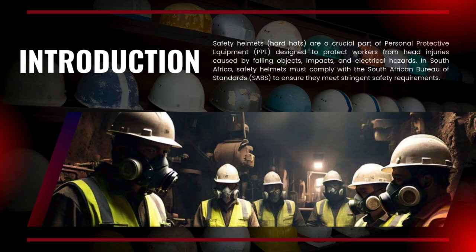Introduction. Safety helmets are a crucial part of PPE designed to protect workers from head injuries caused by falling objects, impacts, and electrical hazards. In South Africa, safety helmets must comply with the South African Bureau of Standards, SABS, to ensure they meet stringent safety requirements.